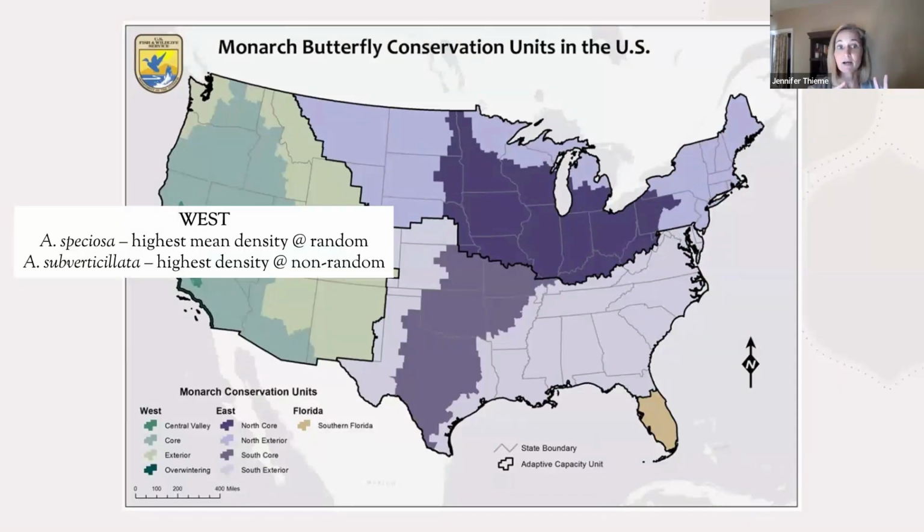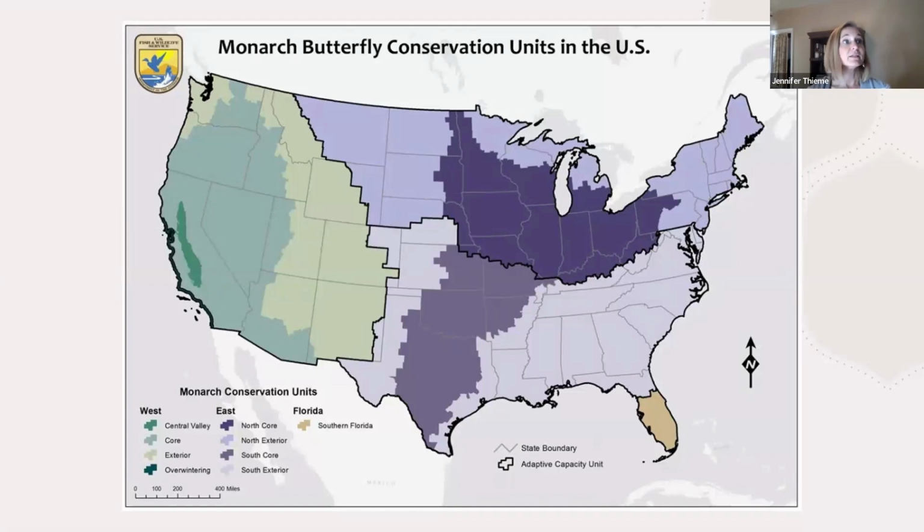We looked at this regionally. So actually I'll go back here and just describe this map, which is split into 3 color-coded sections. This is a map generated by the U.S. Fish and Wildlife Service that defines monarch butterfly conservation units. So basically, roughly west of the Rocky Mountains in the U.S. is the Western MCU, Monarch Conservation Unit.